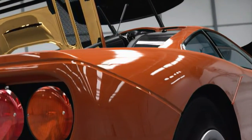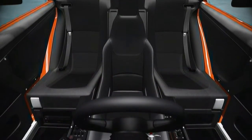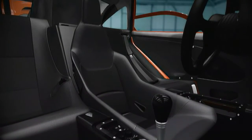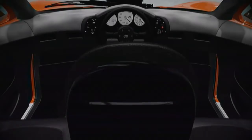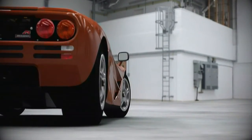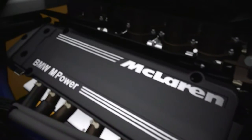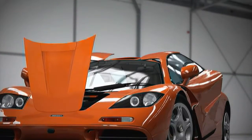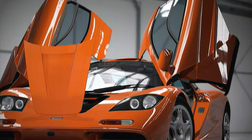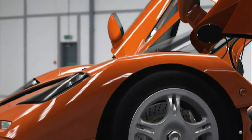It was built without compromise, and nothing was to get in the way of the driving experience. That's why the driver sits in the middle, so they feel completely in control. McLaren was so determined to use this layout, they even had the law changed to make it possible. Then there's the 627 brake horsepower 6.1-litre V12 engine, built specially for this car by a crack team of BMW Motorsport engineers, and the bespoke gearbox and a body made of carbon fibre. We take that for granted in supercars now, but back in the early 90s, it was so extraordinary they might as well have made it from lumps of Jupiter.